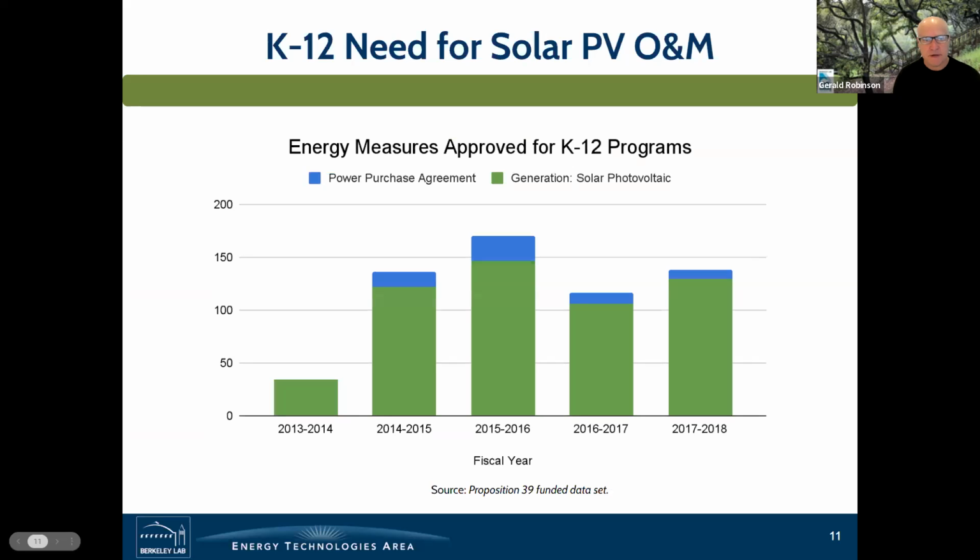Here's another example that we think is pretty impressive. This is data taken from Proposition 39, which was a program administered through the Energy Commission that provided direct funding for energy conservation and on-site renewables to K-12 schools around the state. Just one program, just one pathway in which K-12 has obtained solar. You can see that the green bar represents the K through 12 owned or school district owned systems, and the blue section represents power purchase agreements. Nearly 500 systems, most of them, again, institutionally owned. So another big chunk. It's worth pointing out that there are other ways in which this sector has obtained on-site generation. This is just one. But you add up the numbers, and it's pretty impressive. So next slide, please.